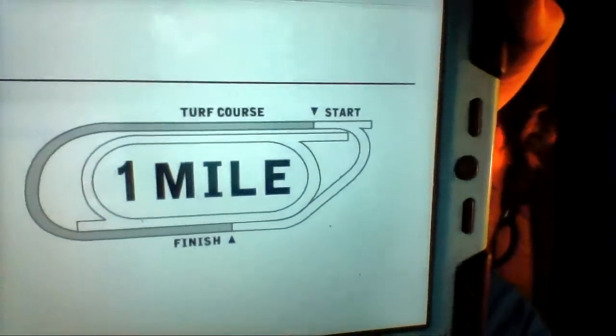The 6th race from Woodbine is the 13th running of the Charlie Barley Stakes. Purse $100,000. It's for 3-year-olds. We have a field of 12 horses traveling a distance of 1 mile on the E.P. Taylor Turf Course, counterclockwise. Just want to get that in there. 1 mile here, and it's a very nice race.